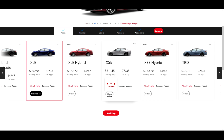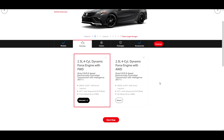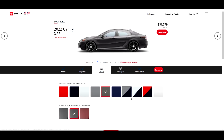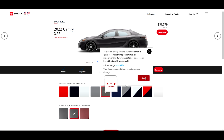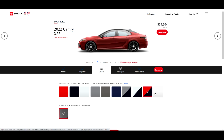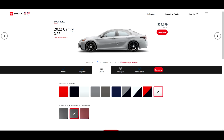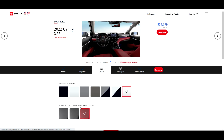Then we go to the XSE, not the XLE, but the XSE is next. Whew. You can get your mouth kind of twisted up by all of these trim numbers here. And this is where we get fun colors. We can get the, I don't care, give me the colors. We get the black metallic roof, and we, what is this? We get whatever that is. Let's see. Ice Edge. Ooh, okay. With red cockpit red perforated leather.